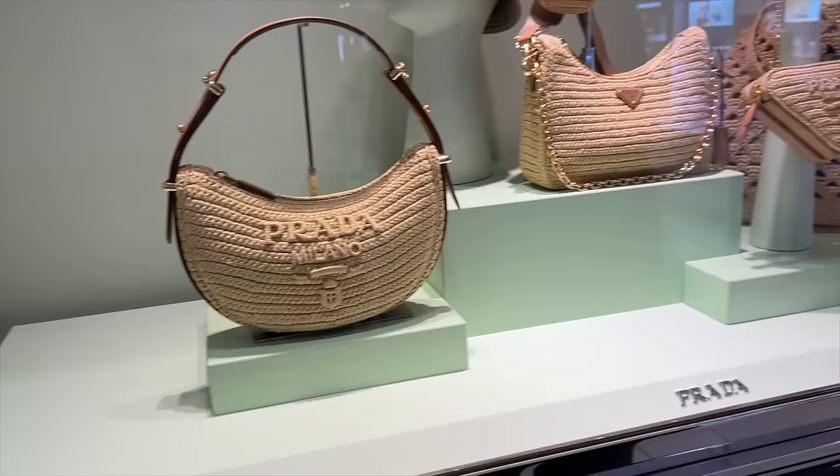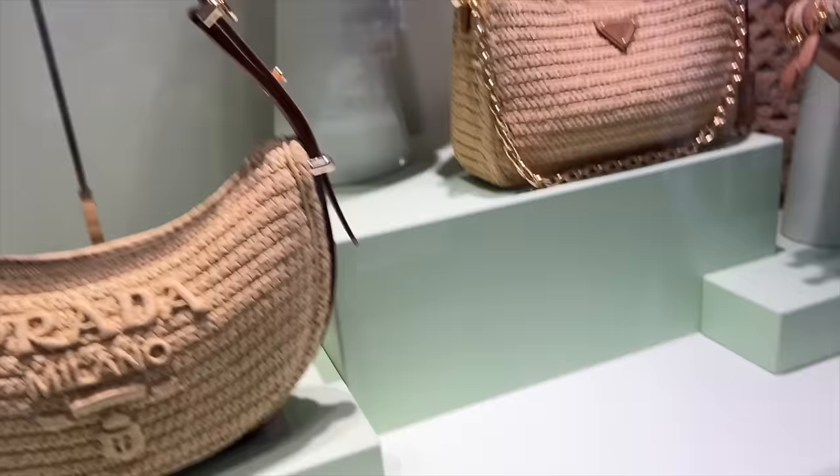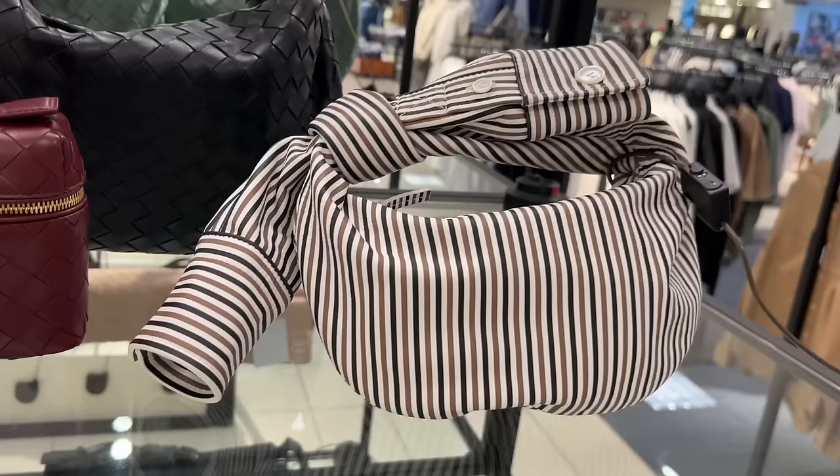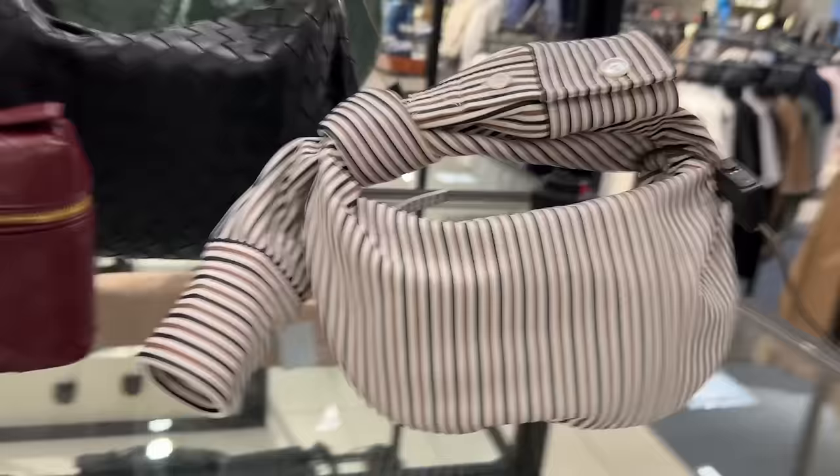There also was some Raffia being advertised by Prada. Their entire display window was Raffia, and of course all of their bags, as they normally are, were shoulder bags. We did talk about how big bags are kind of out of the style, but I would absolutely take that bag. It's beautiful. This was my favorite thing I saw at Nordstrom.